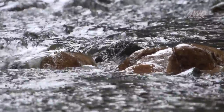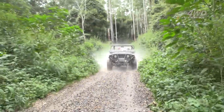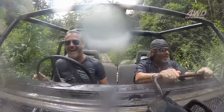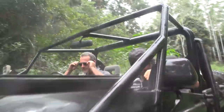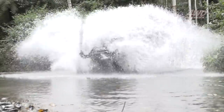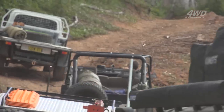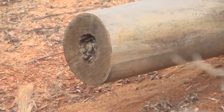So I got the chance to have a ride in the G60, and this is what I got. Soft tops. They really put you in touch with your environment. Epic. Best fun as you can have with your clothes on. This is an old logging area with a maze of tracks.